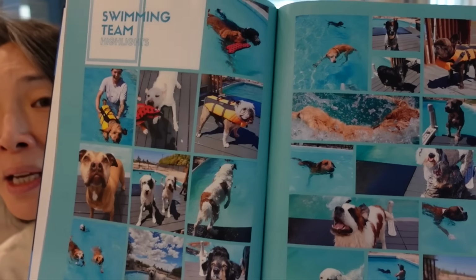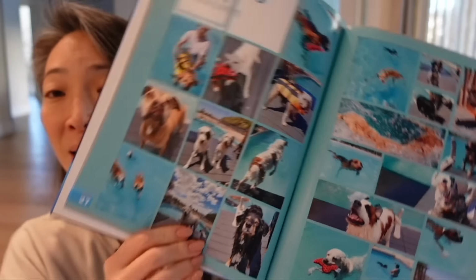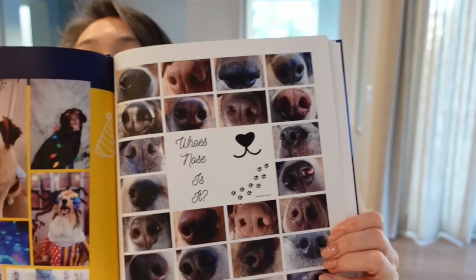Here's the swim team. Butters does not like to go into water. It's just not her thing. She's done it a couple times. She just gets right out. She doesn't like it. She can swim, she can do all the things. She just prefers not to. So she's not on the swim team. That is not her thing. Look at this. Whose nose is it? Oh my God, so cute.